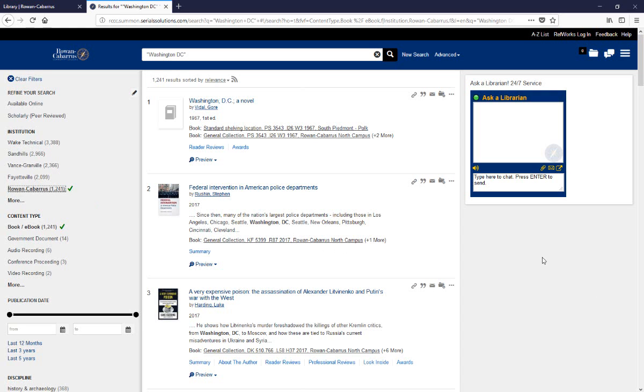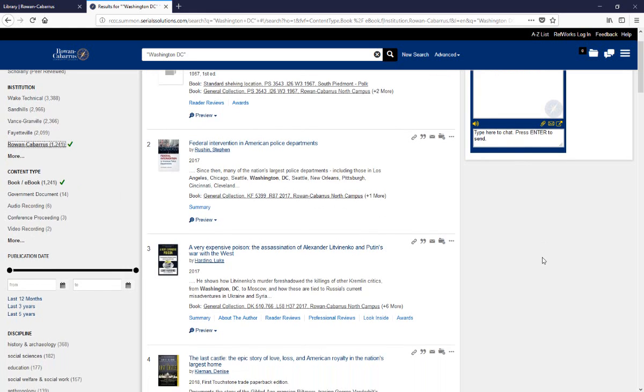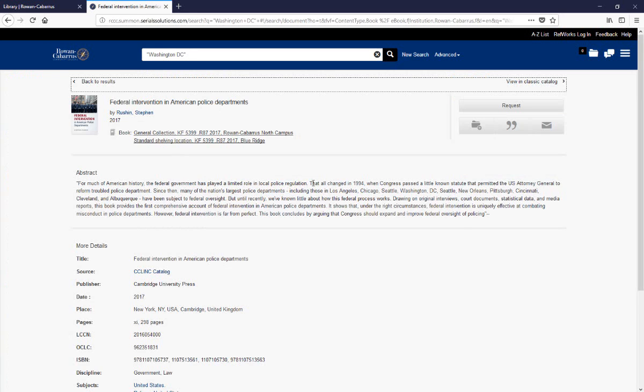Once you've found a book that you like, to locate the book in the library, you need to first look to see if it's on the North, South, or NCRC campus. This book is located on North Campus. Once you know what campus it is on, visit the library and look for the book in the stacks.